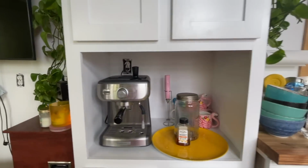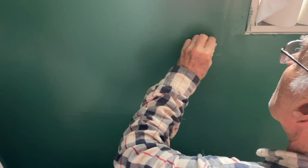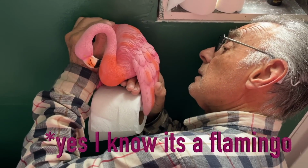168 square feet, but it's close to the beach. Do you like my swan, Grandpa? Oh, yeah.